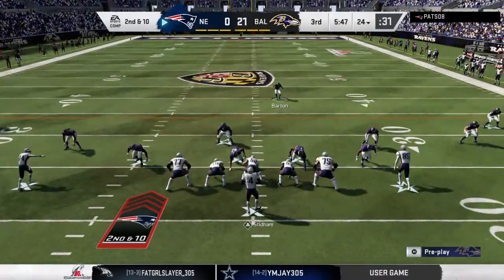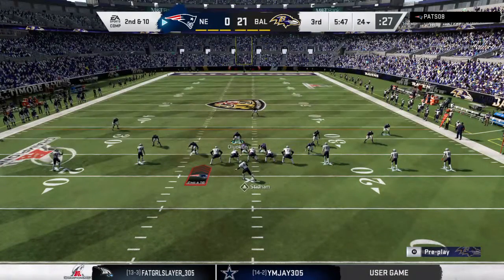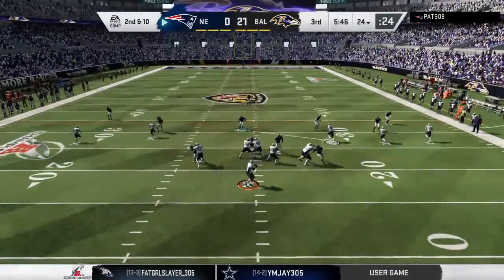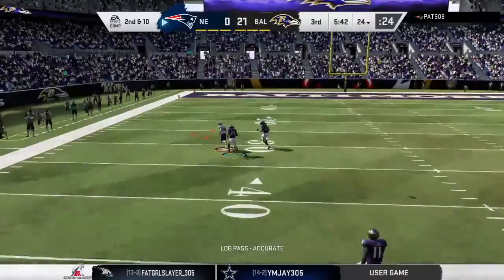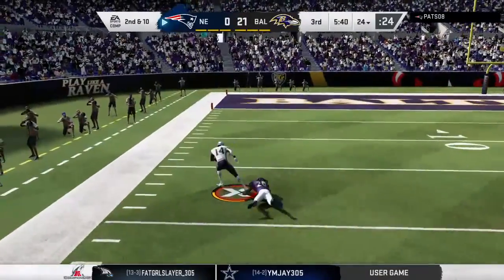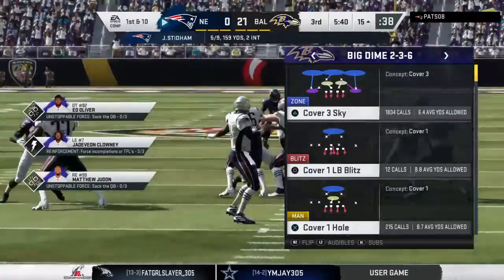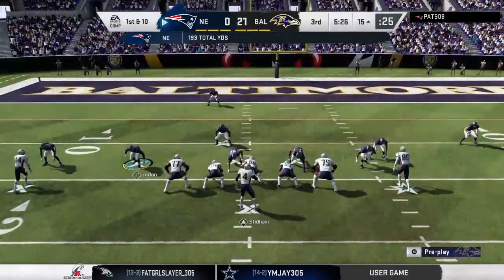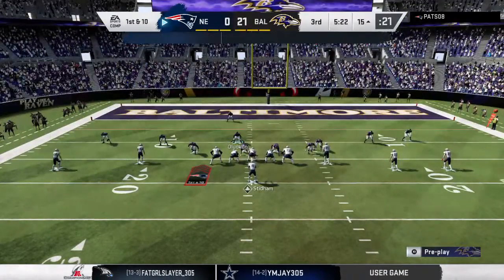They'll go again on 2nd and 10. Again on 2nd and 10, it's Stidham. He's going to loft one deep left side here. It's caught inside the 25. A big play there for New England, 61 yards. And at this stage, down in the second half, looks like they just wanted to find a way to get it in the hands of their playmaker, and they did.